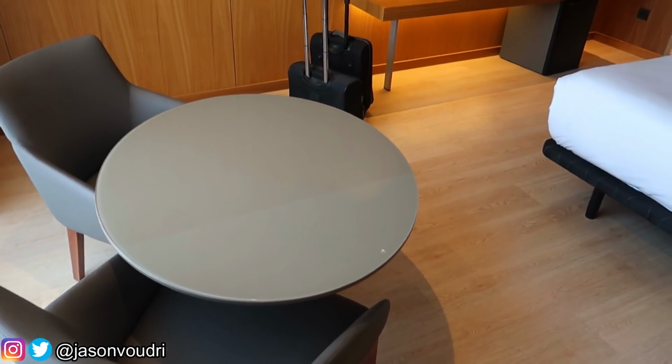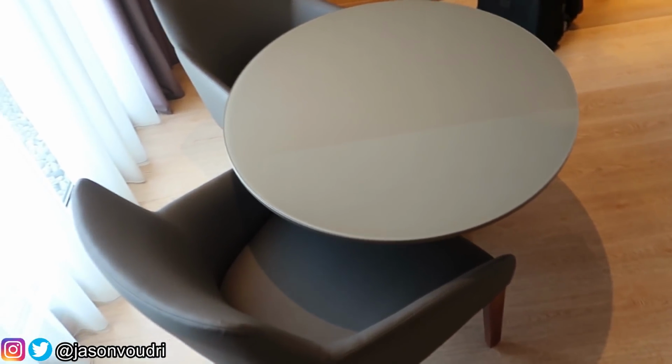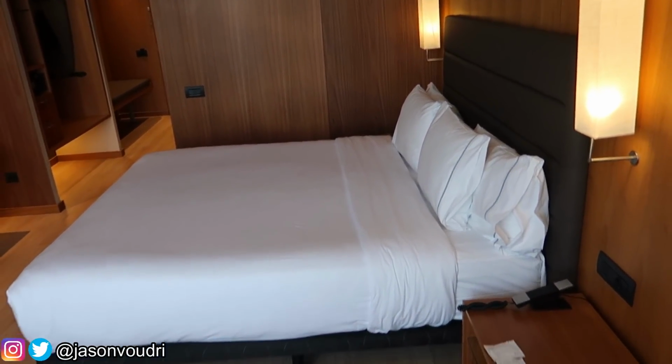this is a nice hotel, and it's Barcelona as well, so I've got no choice but to do it. Without further ado, let's get into this hotel room tour. Okay guys, we start from the corner of the room. We got here a little table, 2 chairs, and a king-size bed over here.